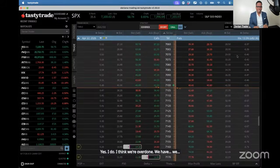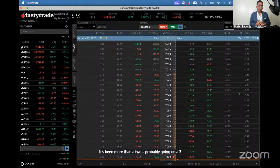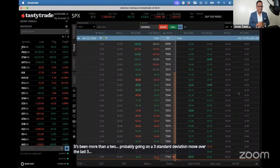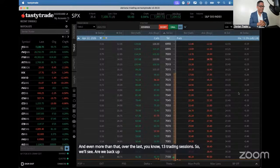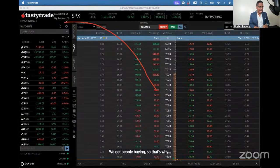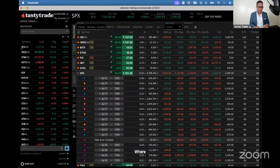This has been more than a two, probably going on a three standard deviation move over the last 13 trading sessions. So we'll see. We're back up to 60. Every time we get a drop, we get people buying. So that's why I started to sell some more there on the put side. So we're gonna have to figure out where we stand on these trades. So go ahead.